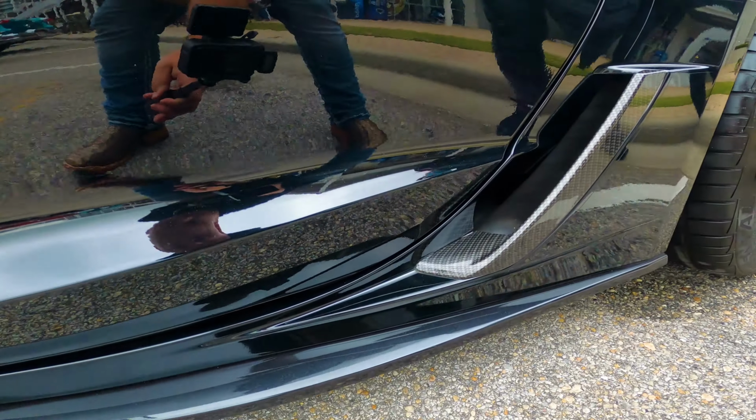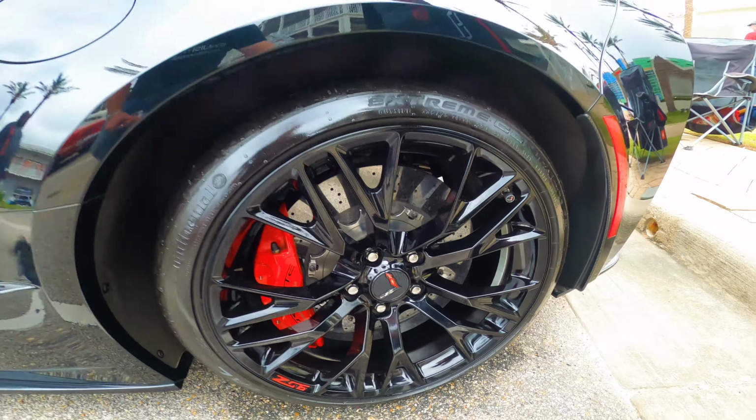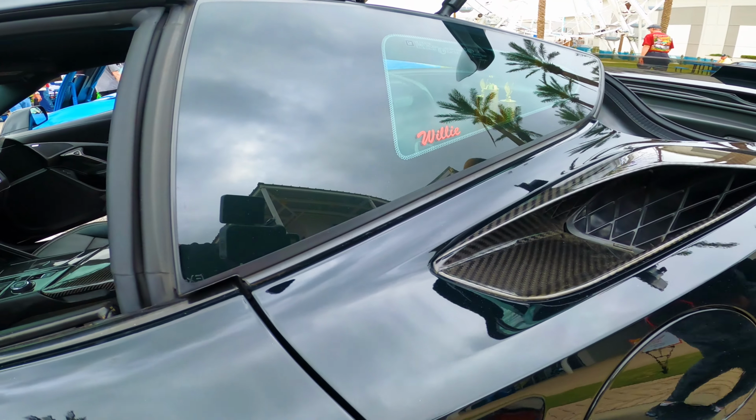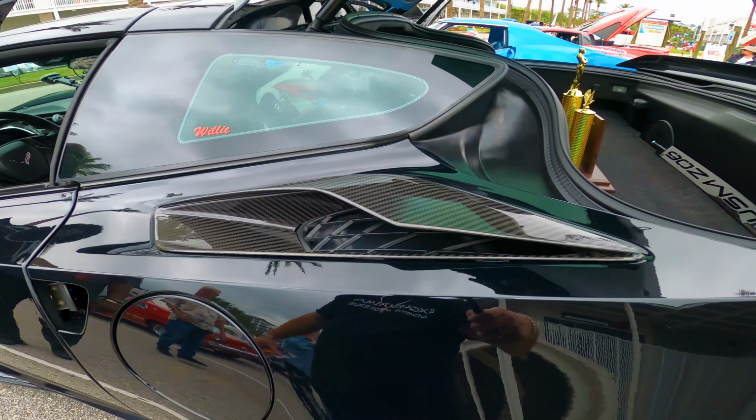We've done everything in red LED lighting. The car has all the exhaust removed. We have Billy Boat exhaust with a Corsa X-pipe. We removed all the cats, so the car puts out almost 730 horsepower.